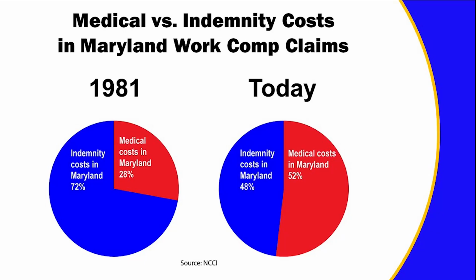Our unique approach to managing claims is helping to contain costs, keep premiums low, and most important, get injured workers back to work as soon as medically possible. The cost structure of workers' compensation claims has changed significantly over time. Historically, indemnity or wage replacement costs for injured workers was the primary cost driver of workers' compensation insurance.